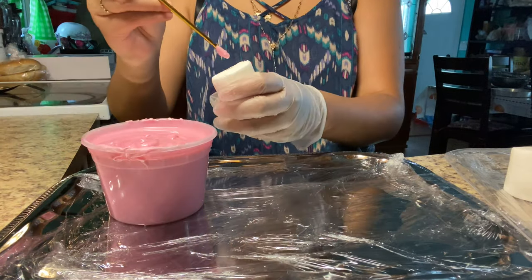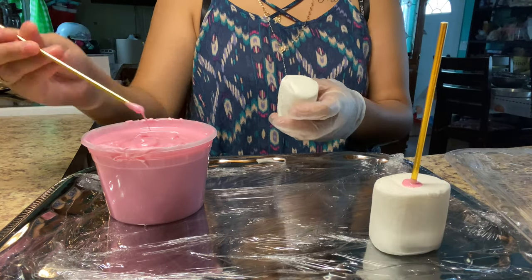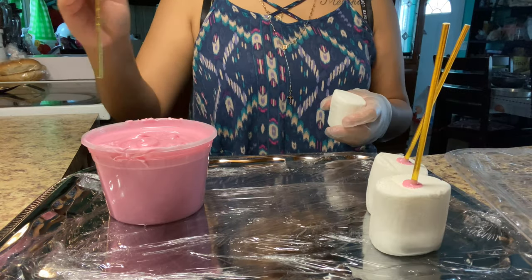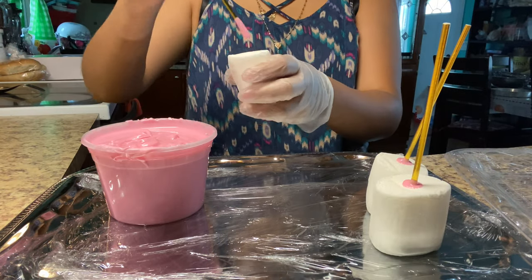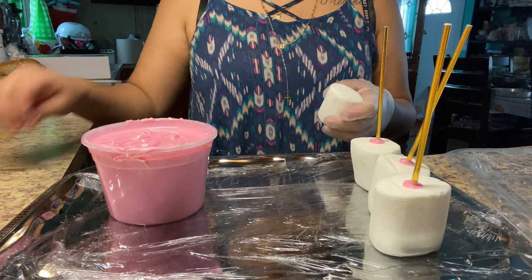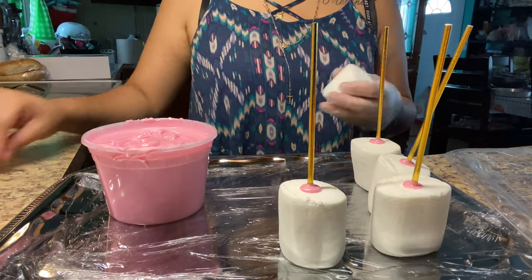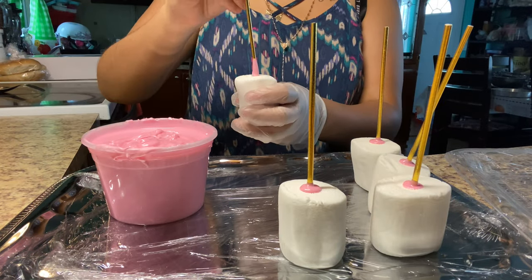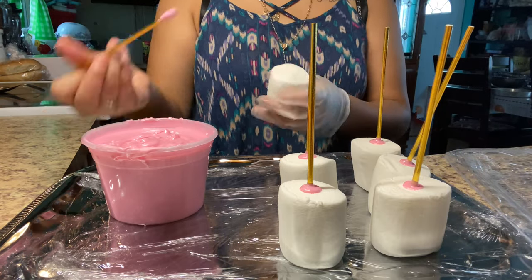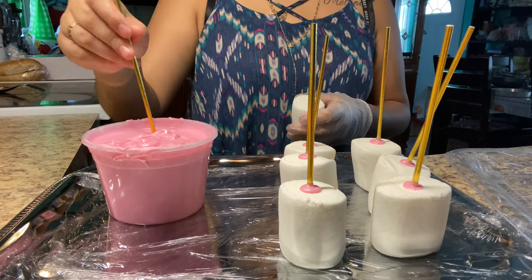Whenever you do these, you have to dip the stick into the chocolate and then add it into the marshmallow. That way it can stick and have a good hold to them, like a good grip whenever you hold them. And that way they don't fall off whenever you try to eat them. So just stick the stick in the chocolate, shake it a little bit, and just stick it in there however you can.